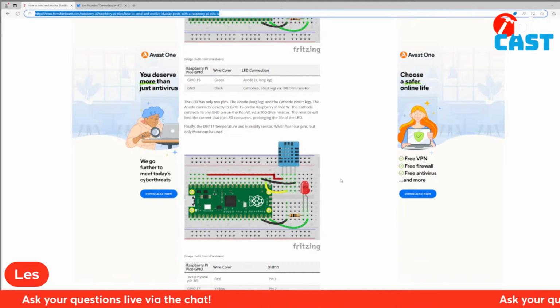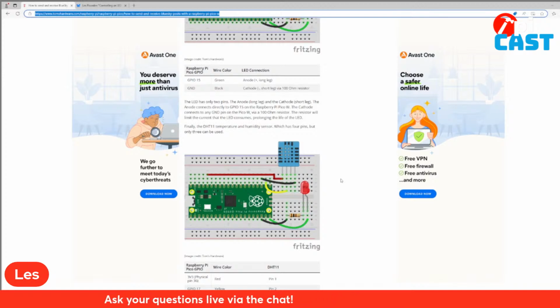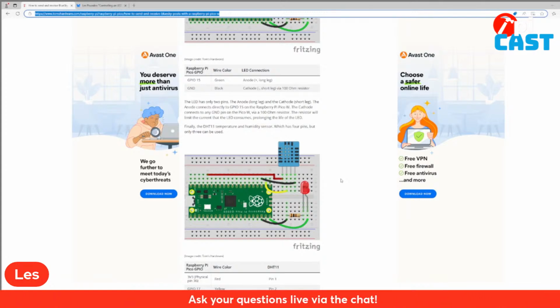And what happens now is if I send a message saying temp check on Blue Sky, it goes to the Pico W and goes, right, you said temp check. What you need to do is turn on DHT11, get the latest temperature, format it into a string, put it into a message, and then send it as a skeet via my Blue Sky account.